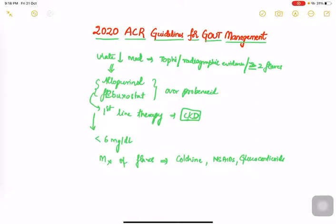If gout flares continue, anti-inflammatory medications such as colchicine, NSAIDs, and glucocorticoids should be continued for 3 to 6 months. If the flares persist, we have to use these medications for about 3 to 6 months, with regular monitoring and dose adjustments.